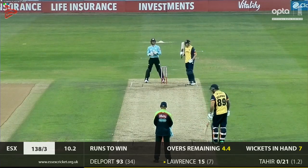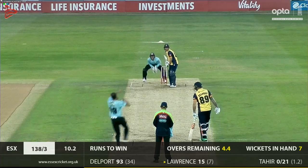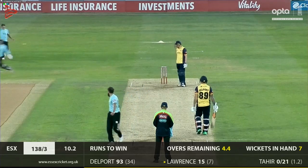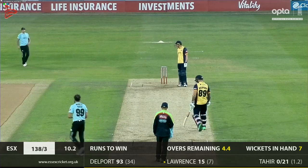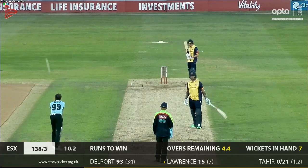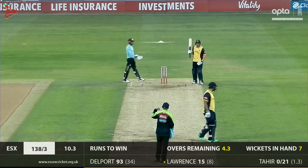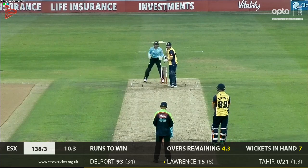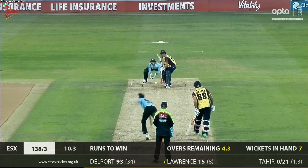50-run partnership has come off of that, just went off the screen. Fastest T20 100, Chris Gayle, 30 balls. Reverse sweep coming in again, and he's caught it. He's run away to claim the catch, but it's not given. And Lawrence just stands his ground. Sorry, not too happy there. Ben Foakes thought he had the man, but not to be. Nothing much going Surrey's way at the moment. 138 for 3, Lawrence on 15.